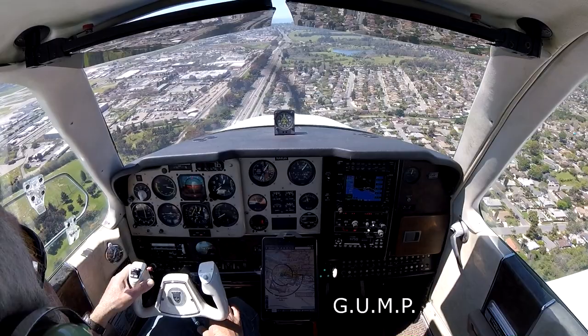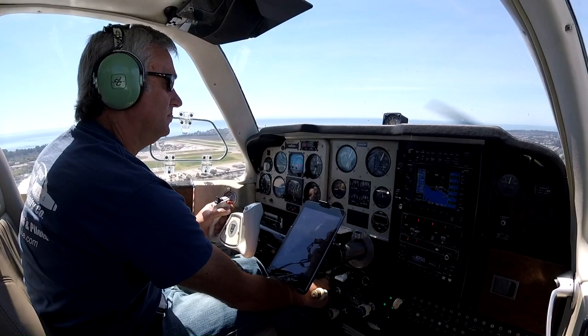7-3-7-2-6, inbound 2000 with Victor. 7-3-7-2-6, Santa Barbara Tower, roger. Continue inbound, report a 2 mile left base. Continue inbound, we'll report 2 mile left base, 7-3-7-2-6.